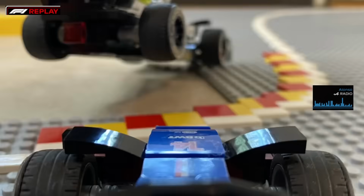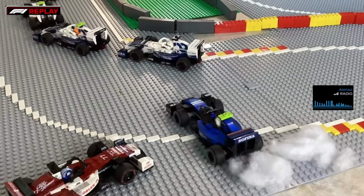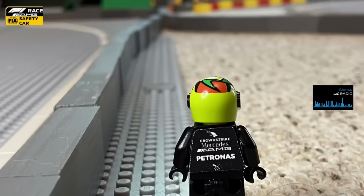Stop. What an idiot, closing the door from the outside. We had a mega start, but yeah, this guy only knows how to drive starting first.